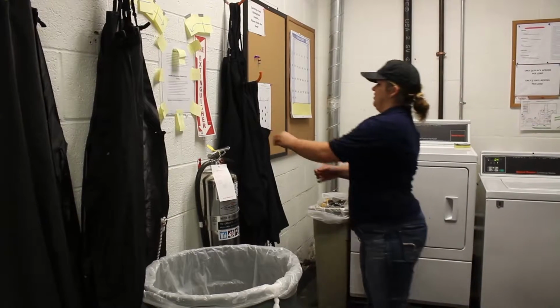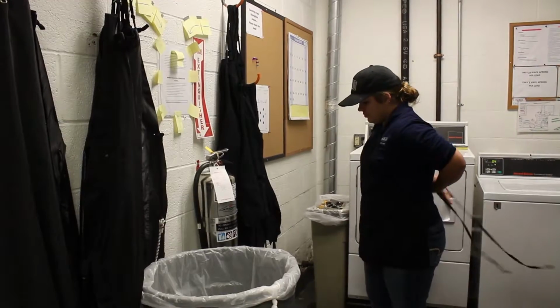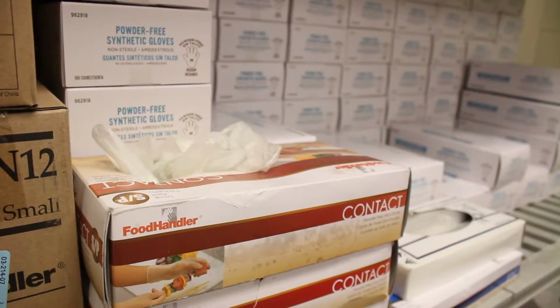Before you start your shift, you will need to make sure you are wearing the proper PPE for Sunny Transporter. You will need an apron, burn sleeves, and hot pads, all of which you can find in the laundry room. You will also need plastic gloves, which can be found behind the concept in the dry stock area.